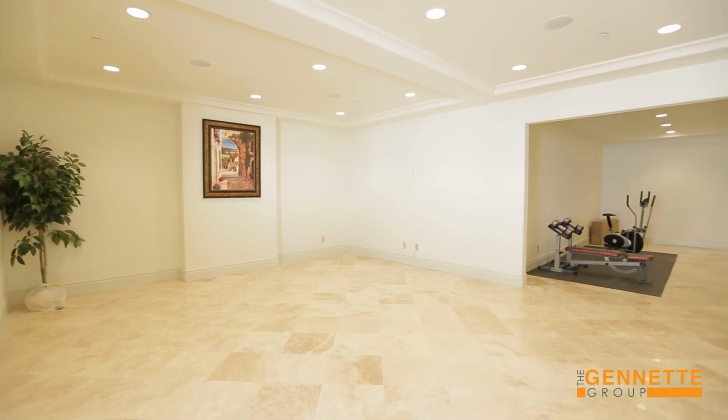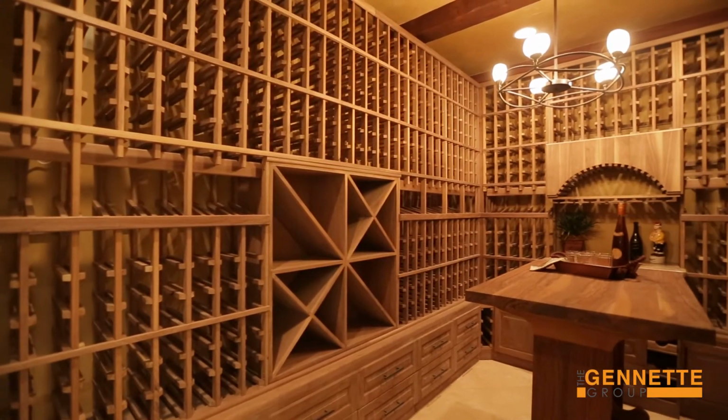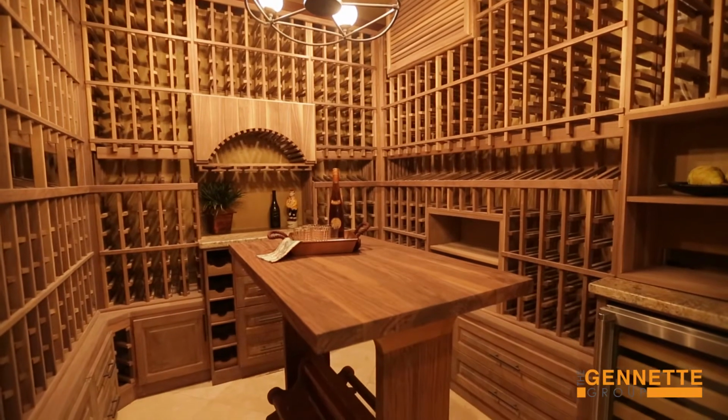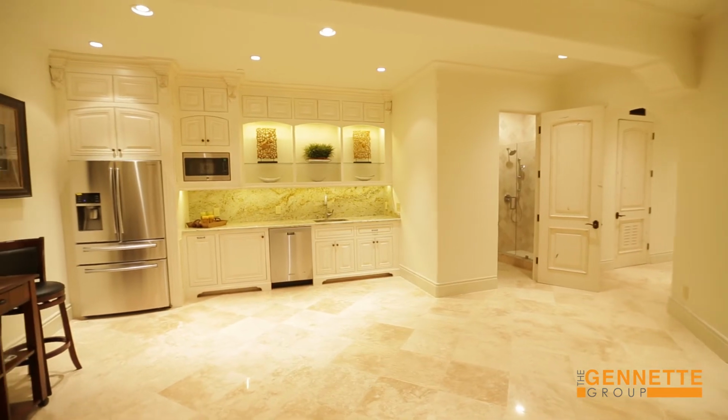There's also an extra large bonus room in the basement with two temperature controlled wine cellars, large enough for several hundred bottles of wine. You also have an elevator and a second kitchen.